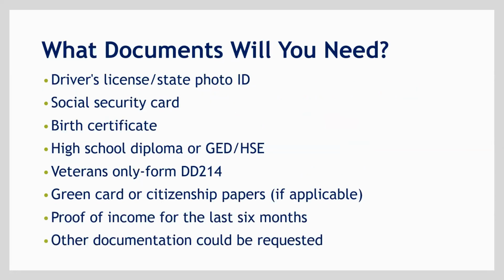What documents are you going to need? Well, you're going to need a driver's license or state photo ID. Must be current, cannot be expired. Social Security card, birth certificate, high school diploma or GED/HSE. Veterans need a DD-214, green card or citizenship papers if applicable, proof of income for the last 6 months, and other documentation could be requested.